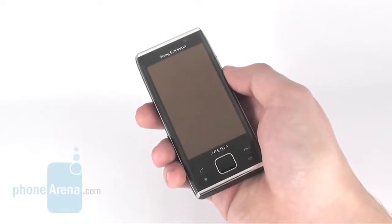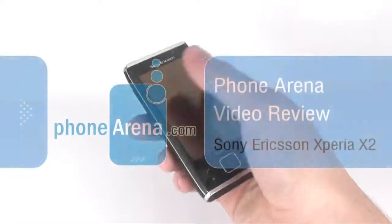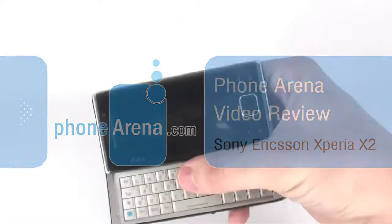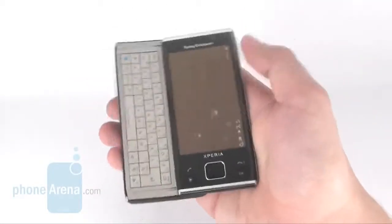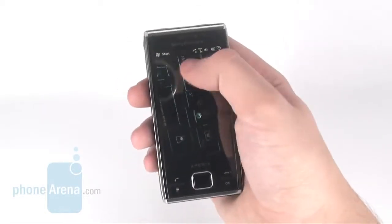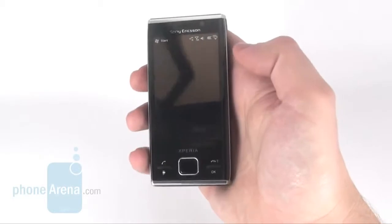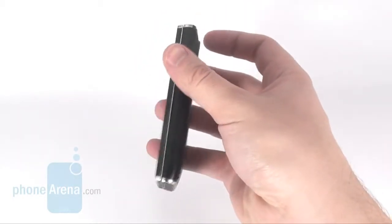Hi, you're with Phone Arena, and today we are going to introduce the second handset of Sony Ericsson running Windows Mobile, the Sony Ericsson Xperia X2. It is the successor to the first Xperia and a high-end device with updated design, improved panel interface, larger display, 8-megapixel camera, and all the features that are standard for a cell phone of this class like Wi-Fi, GPS, 3G, accelerometer, etc.